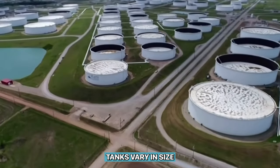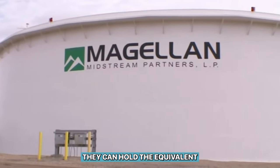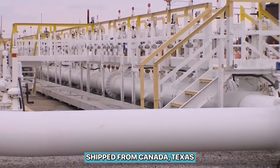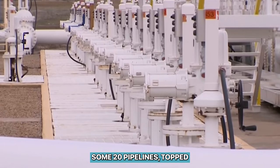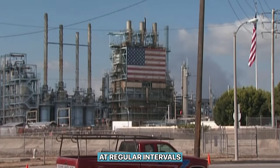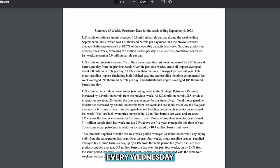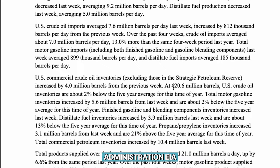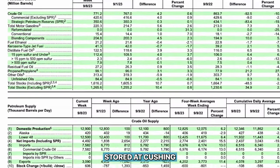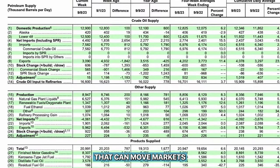Tanks vary in size, but on average, they can hold the equivalent of 250,000 barrels of crude shipped from Canada, Texas, or Wyoming via some 20 pipelines topped with colorful valves and taps that emerge from the ground at regular intervals. Every Wednesday, the U.S. Energy Information Administration, EIA, publishes data on the volume of oil stored at Cushing, information that can move markets.